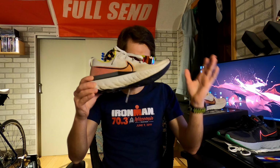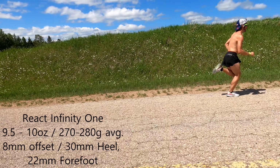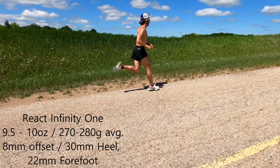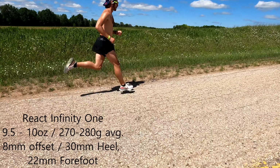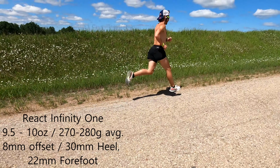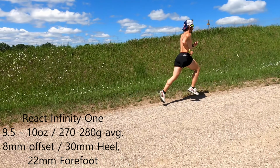First things first. This shoe's weight is about 10 ounces on average. In this case, it is an 8.5, so it's a bit less, like 9.6, 9.5 ounces. Puts it about 270, 280 grams if you're measuring it in that sense. Puts it on the heavier echelon of shoes that you can train with on a daily basis. Not a big deal, I suppose, if you're used to it.